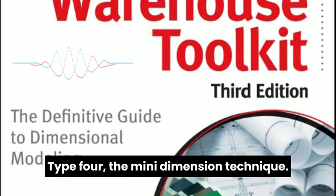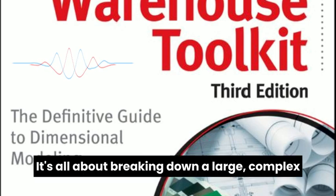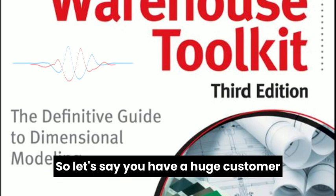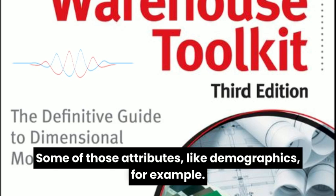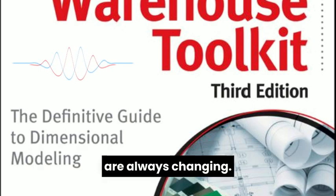Type 4, the mini dimension technique. Mini dimension, that sounds kind of cute. What's the idea behind it? It's all about breaking down a large, complex dimension into smaller, more manageable chunks. So let's say you have a huge customer dimension with hundreds of attributes. Some of those attributes, like demographics, for example. Right. Things like age, income, marital status, those are always changing.